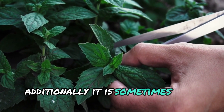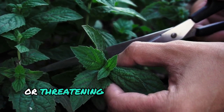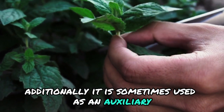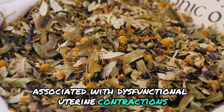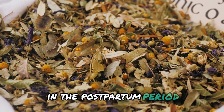Additionally, it is sometimes used as an antispasmodic for irritable uterus or threatening miscarriage with uterine contractions. It is also sometimes used as an auxiliary antispasmodic herb for the treatment of painful labor associated with dysfunctional uterine contractions, as well as for the treatment of afterbirth pains in the postpartum period.